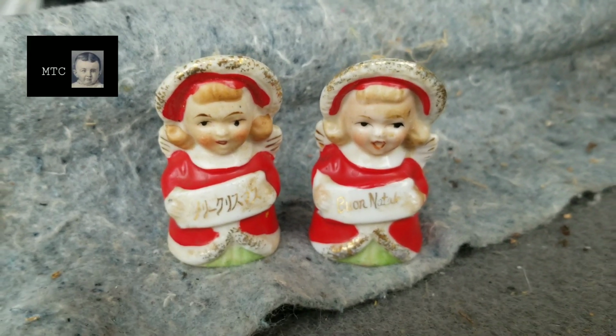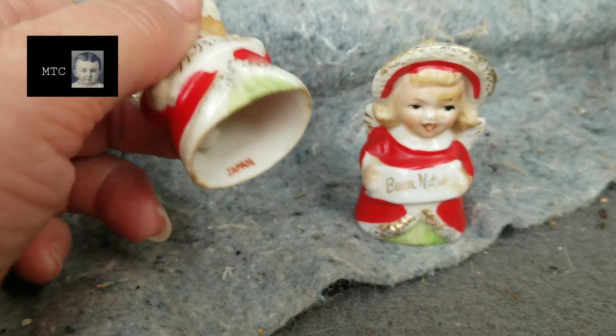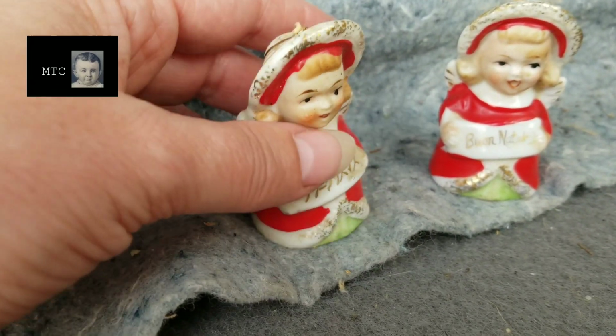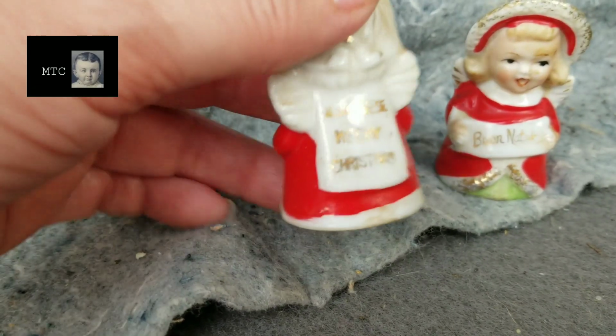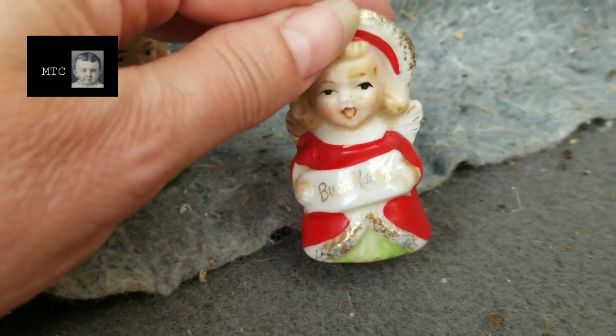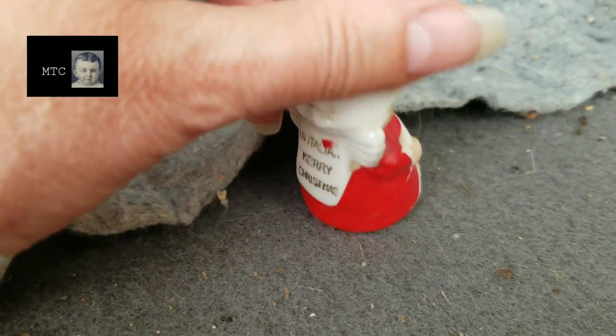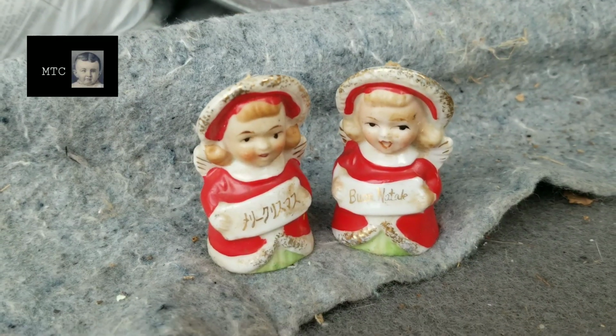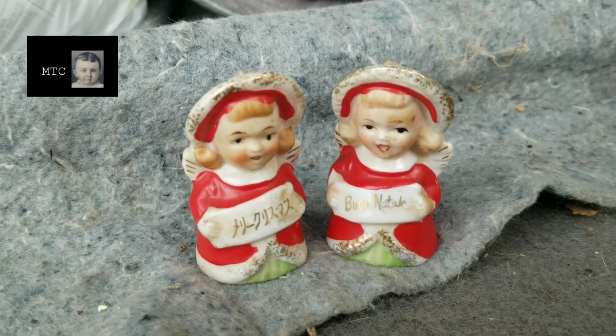These beauties are awesome. They're little bells made in Japan. And this one has Japanese lettering on it. I'm pretty sure that's what that is, because it says a Japanese Merry Christmas. And then this one says Buon Natale in Italian, Merry Christmas. These pretty little girls are going to stay with me, at least for the time being.